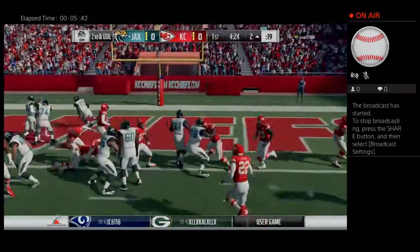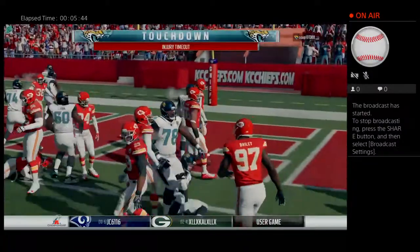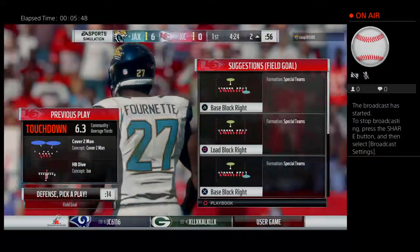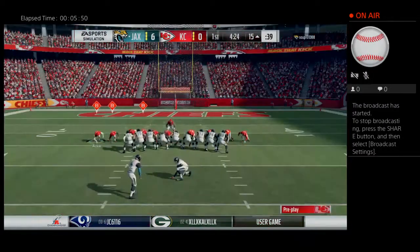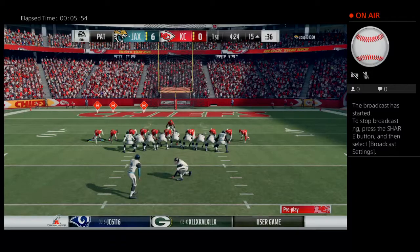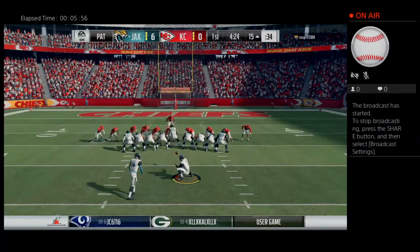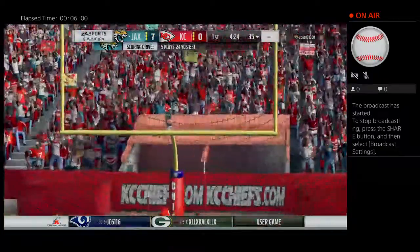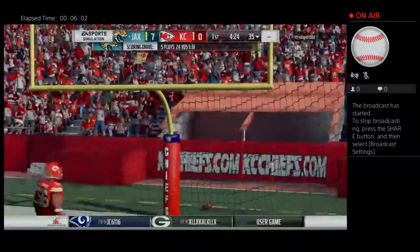Bortles on the give to Fournette. And he'll take this into the end zone. Touchdown, Jacksonville. A great play there. Taking it in from 2 yards out. And the Jags have taken the early lead. And this is up and good. The score now 7-0 Jaguars.